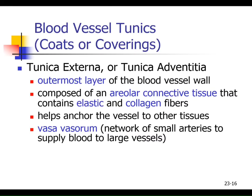Lastly, there is a series of small vessels feeding your vessels. Now, this kind of seems counterintuitive. You would think that the blood going through the blood vessel would itself be carrying nutrients to the cells of the blood vessel. Because I think we forget that blood vessels are not hoses, they're not pipes, they're cells, right? The inside is epithelial, the middle layer is muscle, the outside is fibroblasts making collagen and elastin. So those cells need nutrients just like any other cell needs nutrients.